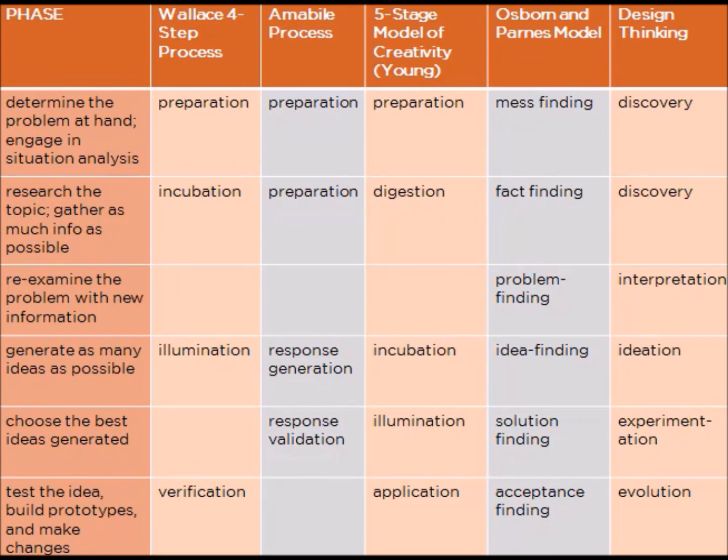I really like the Osborne and Parnes model because it's pretty realistic. You have a mess. You have to find your way through the mess. Once you have a handle on the mess, you engage in fact finding, you do research, you read books, you read articles, you watch videos, you watch people, you ask questions and more. Then you can focus in on identifying what the problem really is. Once you've done that, engage in brainstorming, focus on one or two to orient toward a solution, and then move into getting people to accept your idea so you can test it, refine it, and try again.